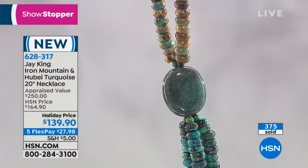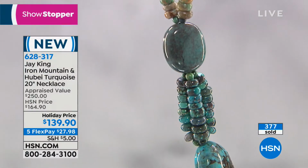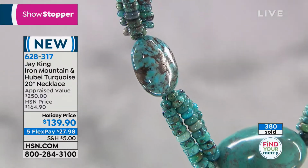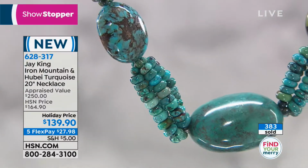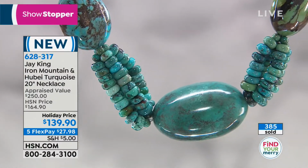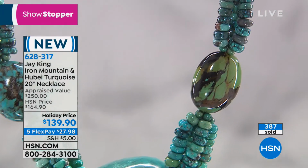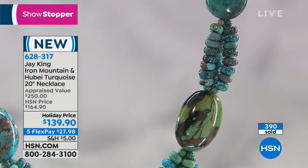Now you've got two different turquoise mines here. You've got the old Cuvee, which was mined in the Cuvee region. Those are the big nuggets. Look at the size of these nuggets. Then you've got Iron Mountain nuggets and rondelles cut in between. But look at those big eggs. They look like dinosaur eggs.